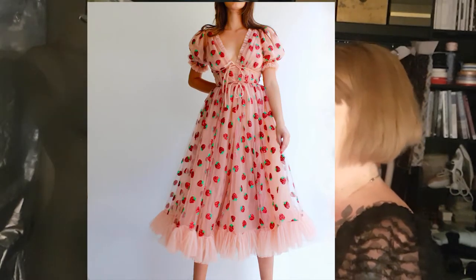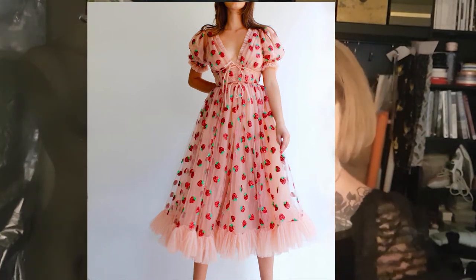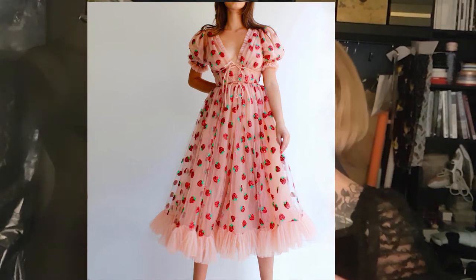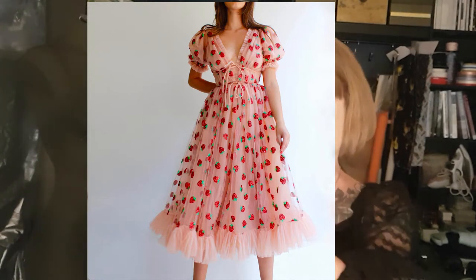Alright, so what we've got is it's got a low V-neck, very, very low, an underbust seam, and it's also got a waist seam. The tulle layer over the top covers these two parts of the underlayer straight over, and then it's got that little tie which pulls in under the bust, and another little tie that goes around the waist, and then we've got all this fullness and a big ruffle. It's a V at the front and a V at the back with a center back zip and a puff sleeve with a cuff.